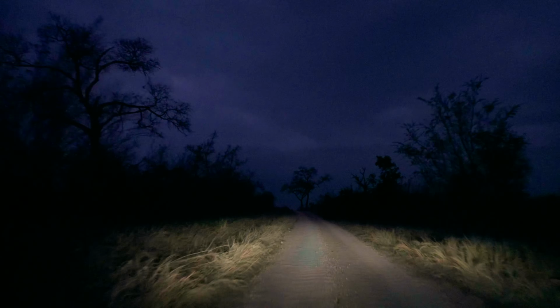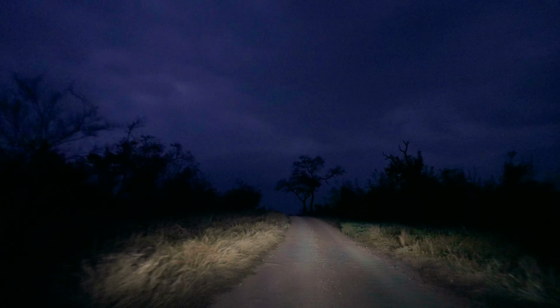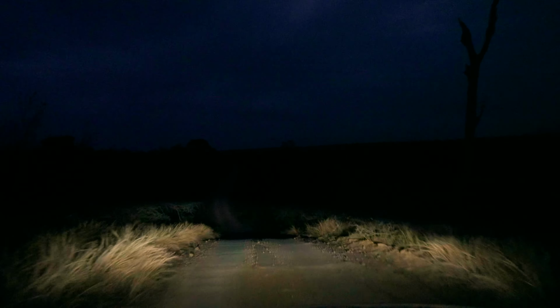We are on the dirt road and it's getting dark fairly quickly. This is so crazy. We have 3 minutes left before the gate closes. Look at this road in front of us.